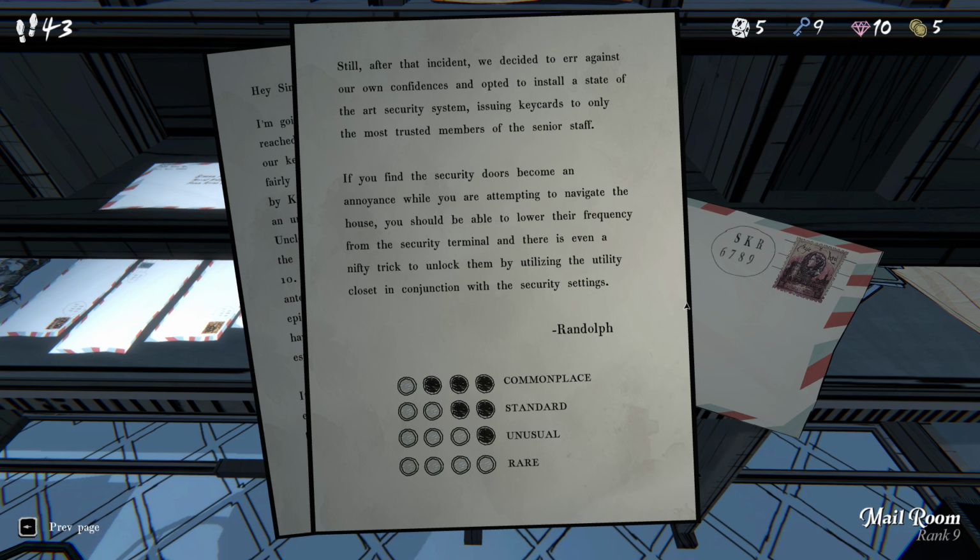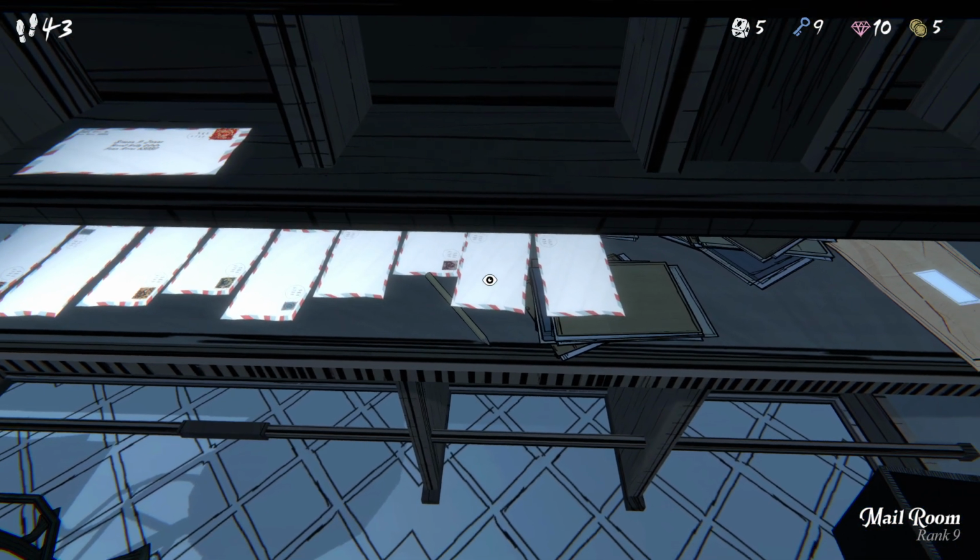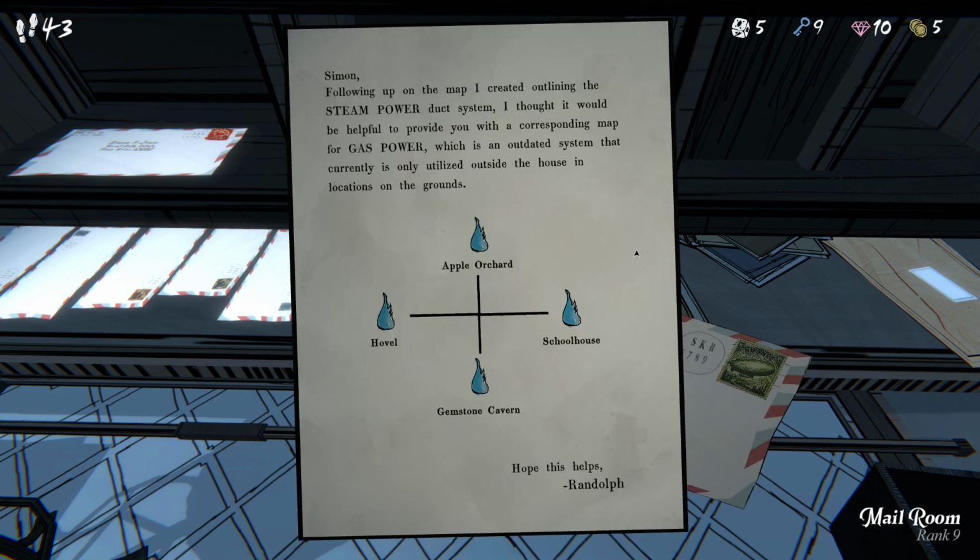Commonplace, standard, unusual, and rare denote the rarity of the room. Okay. With the Araja stamp, that's fine. 2 more. These are the blue flames, okay?